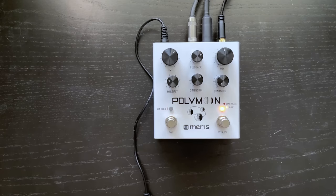And then it has this onboard phaser as well, and the phaser is just a small subtle touch that really, when it interacts with the dimension, that smearing parameter, it just sounds lovely. So I love the Polymoon as well.